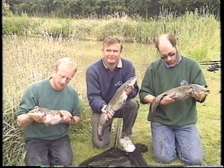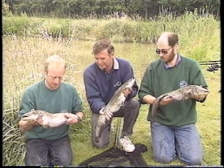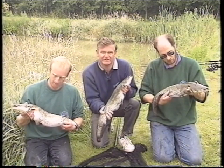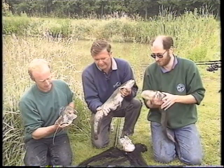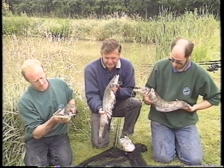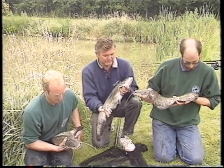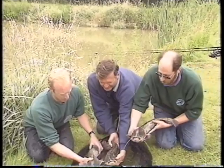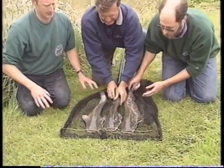Well, as you can see, we've had a very good day. We've kept 3 fish back here for you to have a look at, from 3 to 5 pounds, and even fish of this size can give you a very, very good fight. Really, this is the future of English catfishing, fish of this size and perhaps a little bit bigger. I think we'll just lay them down for you to have a final look at before we return them. And what wonderful fish they are, look at those.